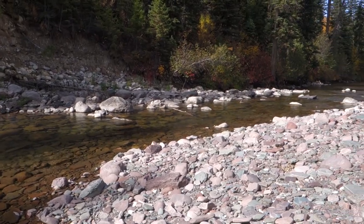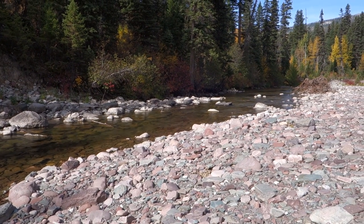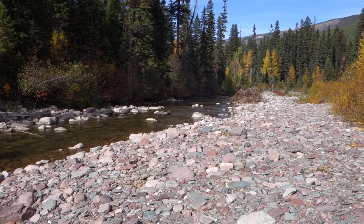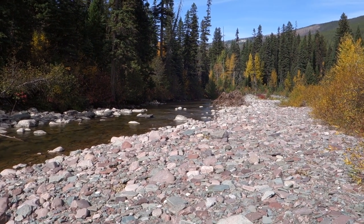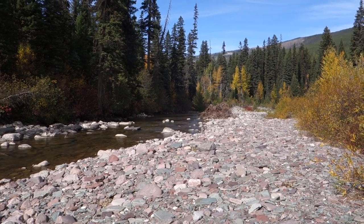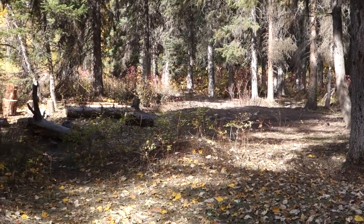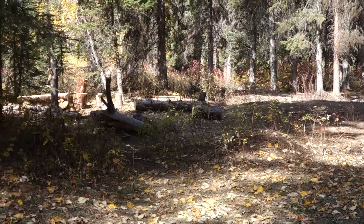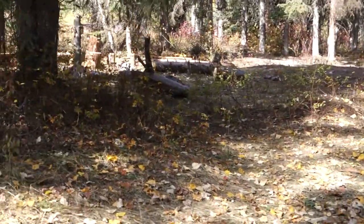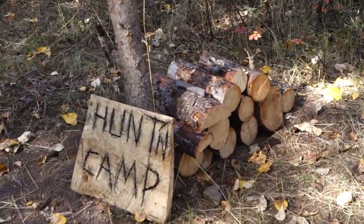This is the river just below the Silvertip cabin, and one of the few places that it's easily accessible between the Beaver Creek campground and Dean Creek. It's only about a tenth of a mile down from the cabin. And of course, there's a great big hunting camp right next to the river, just below the Silvertip cabin, in case anyone had any doubts about what this is for.